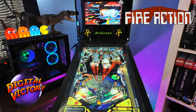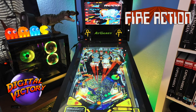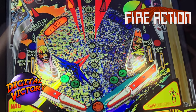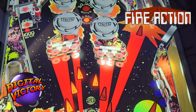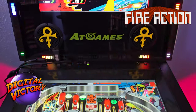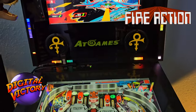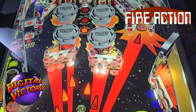JP Salas is back with yet another update to one of his old school solid state tables. This is Fire Action. Fire Action came out in 1980, produced by TAITO do BRASIL. If you're not familiar with TAITO do BRASIL, I recommend you check out my video that I have linked below. I did a top 10 TAITO do BRASIL tables video. They have a great story behind them, and the tables kick butt.